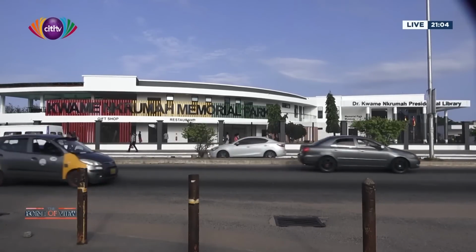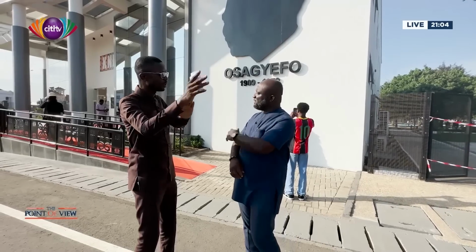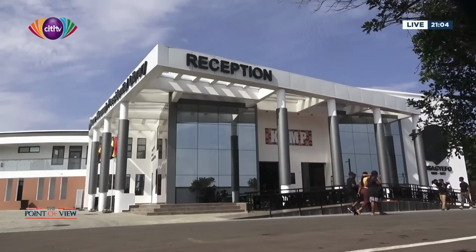I'm told there are 3 major additions to the project: the reception area, the Freedom Wall, and then the museum. The museum extension. So this is the reception. This is the reception, which didn't exist hitherto.